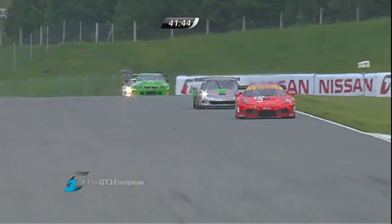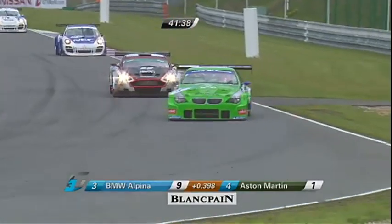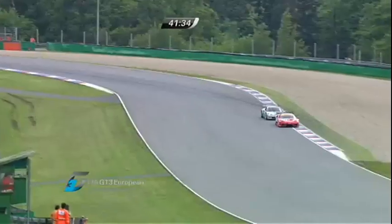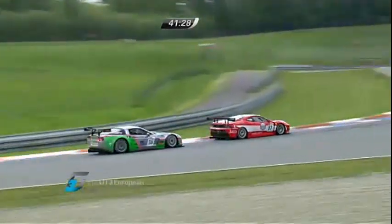Not pulling away by any stretch at the moment. Only 0.4 of a second separating the two cars. There we are. Well, near as damn it, 0.02 off as we put the stopwatch on them as they go through the sector. But definitely the two leaders are just starting to pull away a little bit here.